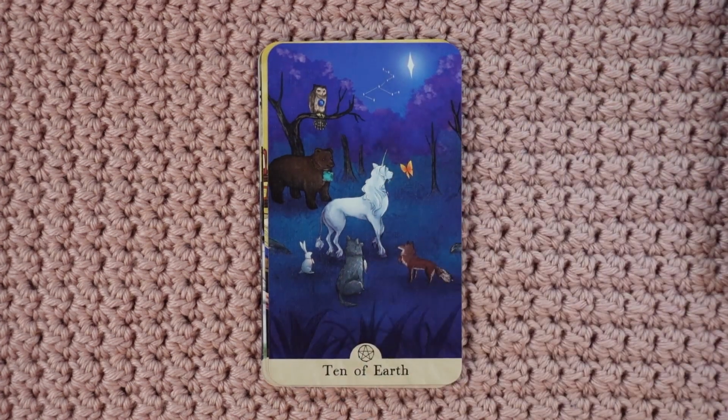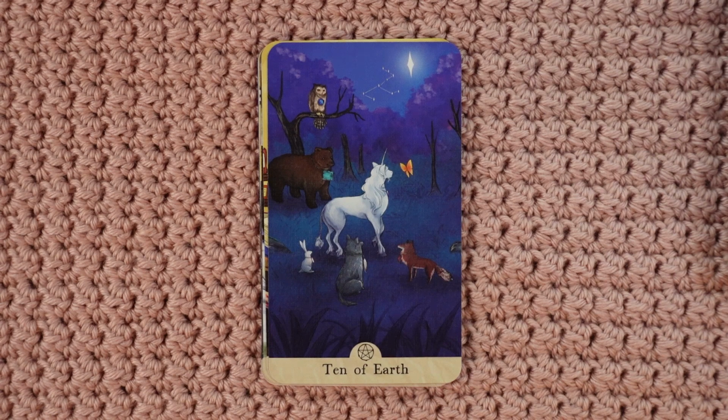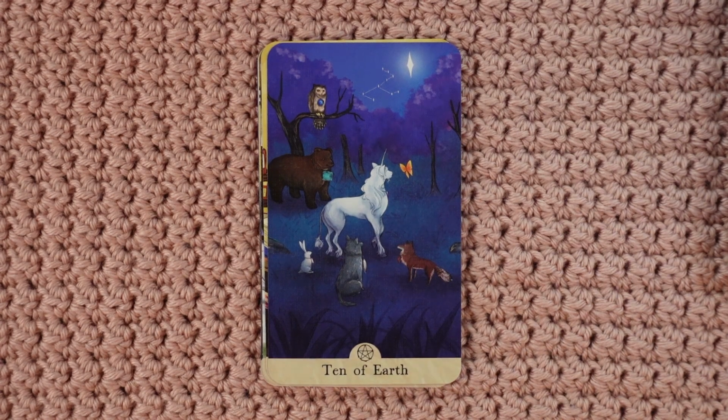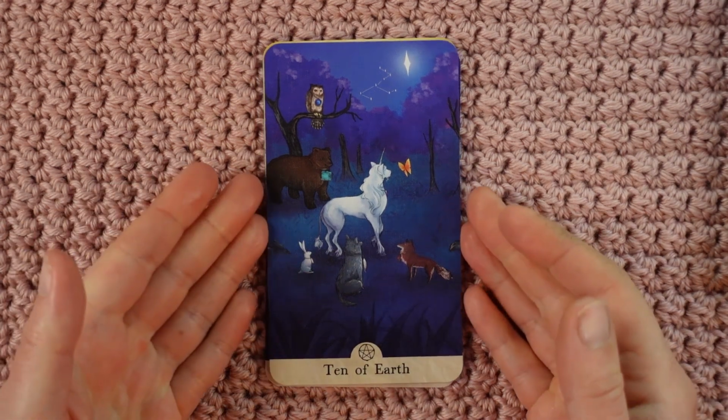Ten of Earth. Look at the constellation. His family's back. Yay! No. Hold on, it just dawned on me. Oh my god. So, the Lilac Grove, all the animals he makes a family with, it's his found family. Oh my god. It's so good. Okay, sorry.